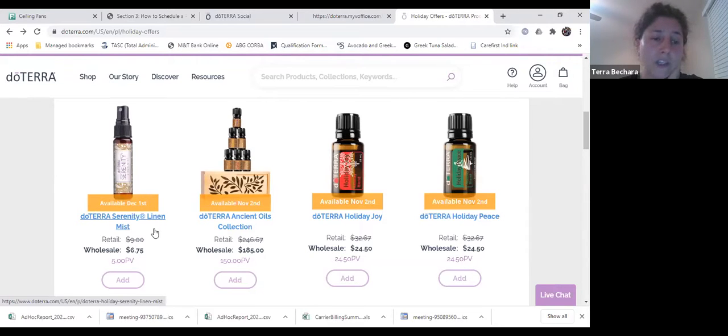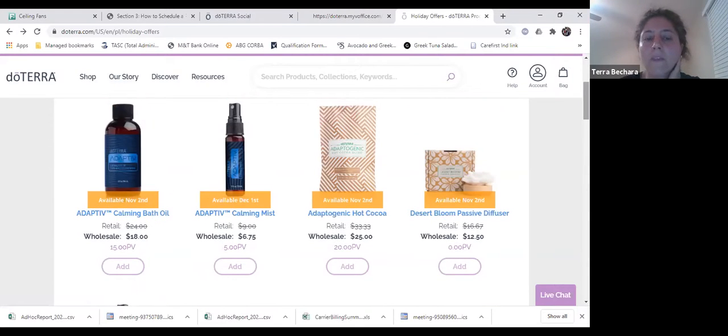Last year I did take advantage of the Serenity Linen Mist. I love this one. This is available December 1st. I would recommend it. Serenity is the restful blend, which has lavender, chamomile, and vetiver, very calming oils. I love spraying this on my bed sheets at night, my kids' beds. So it's a really nice one to have on hand. And then the calming mist will be available December 1st.